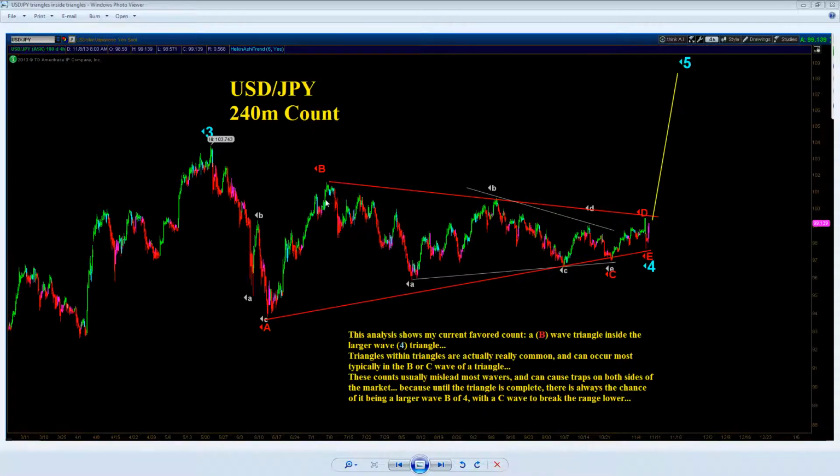One is you can often have triangles in a triangle, and there's one typo here. This is a C wave triangle, not a B wave triangle inside the larger fourth wave. So it's actually this red C wave that's the triangle, but it's the same. I'm just trying to say the same thing. So if this is in fact the best count, you have the A wave, B wave of your larger triangle, C wave, D, E, and here's your inside triangle, A, B, C, D, E.